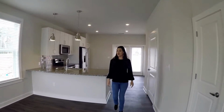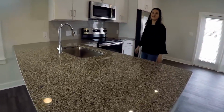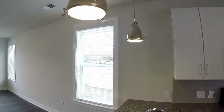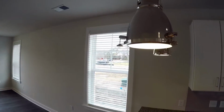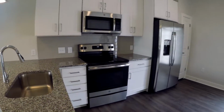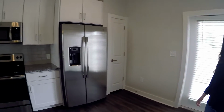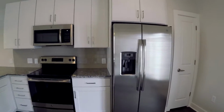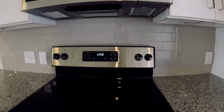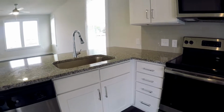We have fully upgraded kitchens with granite countertops, beautiful chrome fixtures, undramatic farmhouse sinks, and beautiful chrome pendant lighting. In addition, we have all stainless steel GE appliances, including a French door refrigerator, glass top stove, and all sorts of upgraded appliance features.